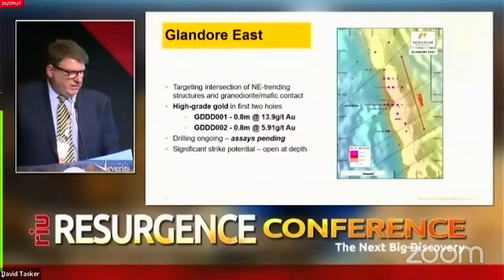So we've gone out there, done a 7-hole program, testing the intersection of those northeast structures with that granite mafic contact. The first couple of holes we drilled got visible gold, visible high-grade gold, and we're waiting on assay results for the rest of that program at the moment. It's still open along strike and at depth, and we think there's potential here to find something pretty significant.